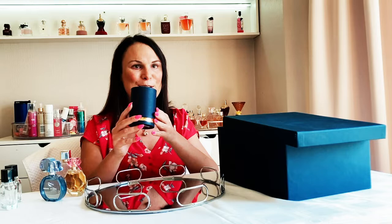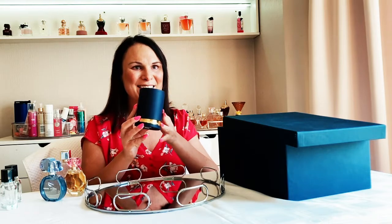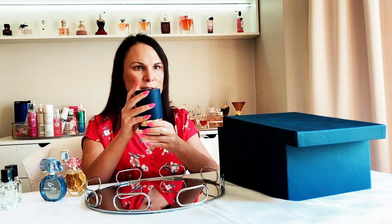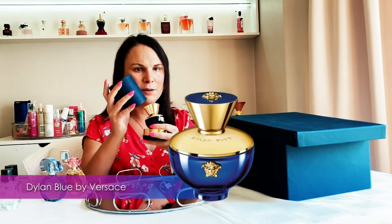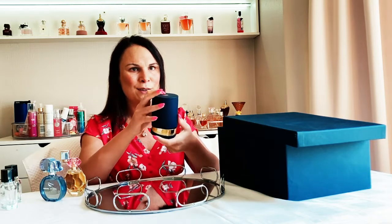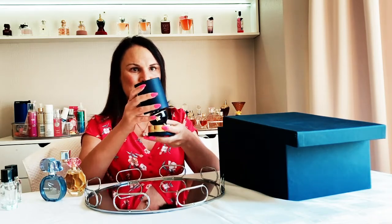Then I have to thank my friend for it. She got me a voucher for my birthday. Thank you, Tanya. And this is Versace Dylan Blue Eau de Parfum. Look at this cute, I love this, what do you call it? The packaging.